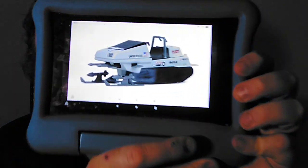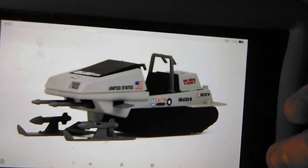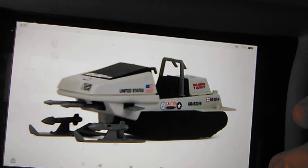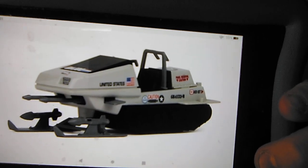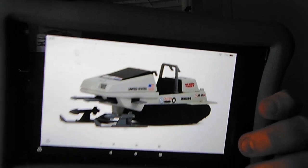All right, next is we need this in the line. Whether Hasbro makes it or I get it from Make by Mike or somebody else, we need the Polar Battle Bearer. Sorry, guys. Battle Bearer is an awesome little vehicle, and I'd love it to come with an iceberg or one of the other Snow Joes.